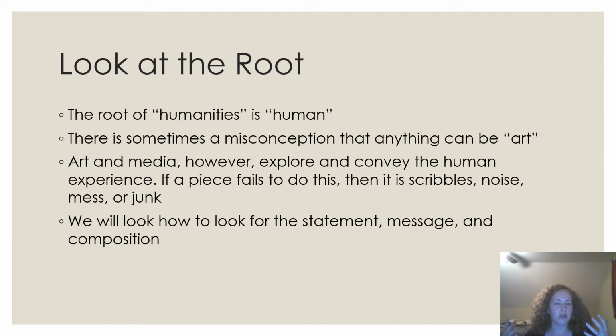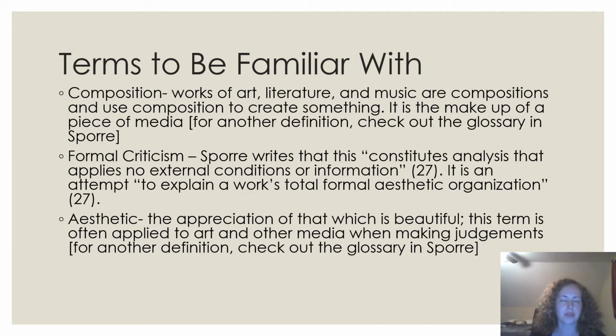So we're going to learn how to look for a statement, a message. We're going to look for composition. All right, in this course, there are going to be a lot of terms that you are going to have to be familiar with. And to get you started, I have a few terms here. Some of these are in Spore, some of these are not.